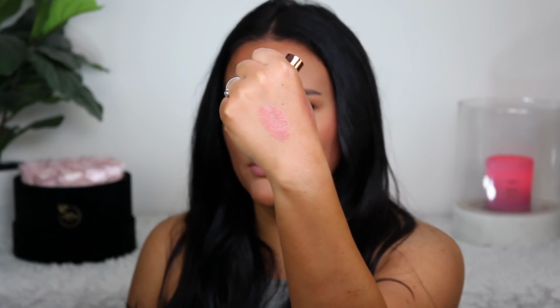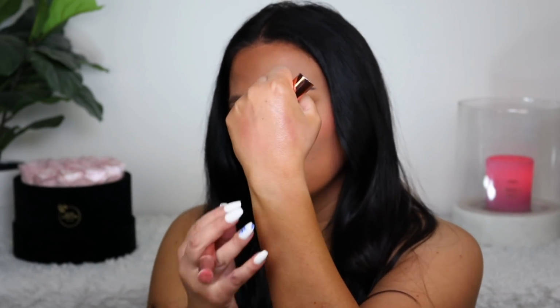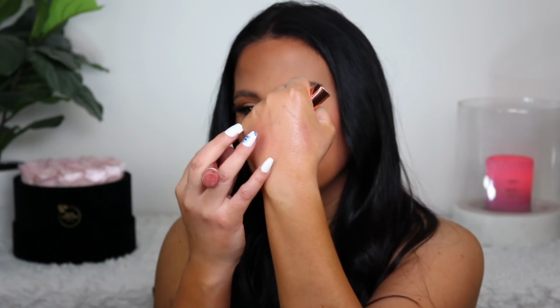But it is such a beautiful color. You really can't overdo it either because it just blends in. Because it has that glowing highlighting property to it, it more so gives my skin this beautiful pink glow from within. So that is why I like this.